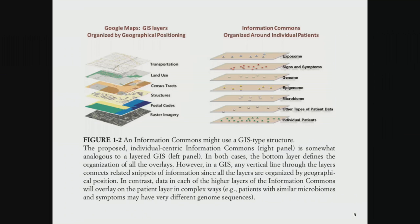And so their vision is to try to do that in healthcare by saying, well, what corresponds to latitude and longitude is individual patients. And these individual patients have various kinds of data about them, including their microbiome, their epigenome, their genome, clinical signs and symptoms, the exposome, what they are exposed to. And so there's been a real attempt to go out and create large collections of data that bring together all of this kind of information.